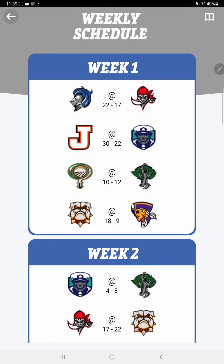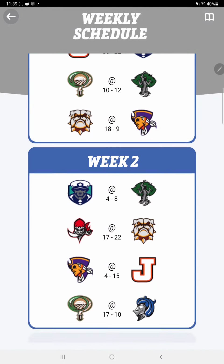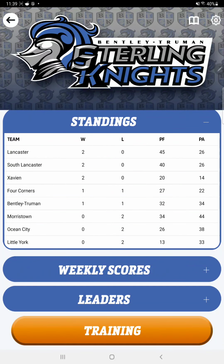Okay, so look at Xavier. They're just like defensive demons. 8-4 against Ocean City. Ocean City, who by the way can score. They had 22 last game against Lancaster. South Lancaster again beats Morristown, so they're looking tough. And then Lancaster. So I think we have 3 undefeated teams in the conference right now. Let's go take a look, but I think we do. Look at it, yeah, 3 undefeated teams. And then there's us in Four Corners in the middle.